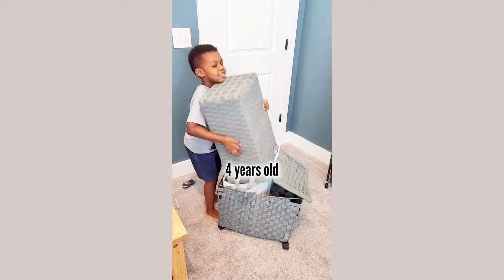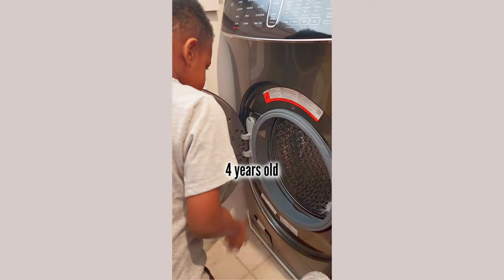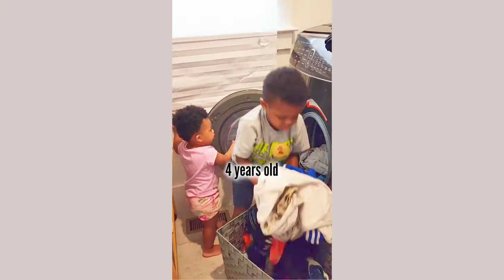So the value pack is on sale. You get 4 big packs, and each pack has 72 sheets in them. So you do get a lot. This is currently marked down to $42.52 if you do want to grab you a set of those.